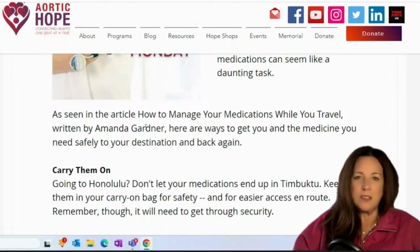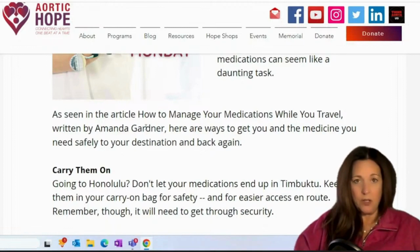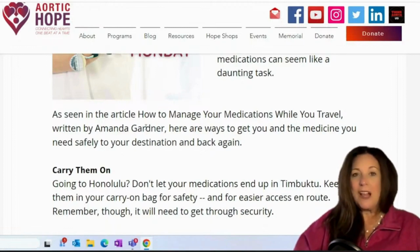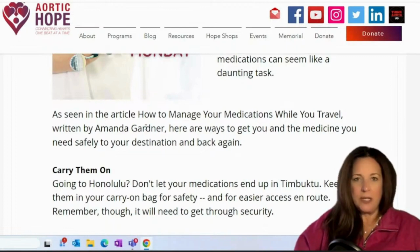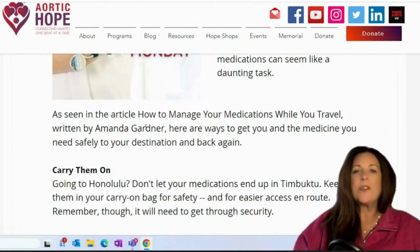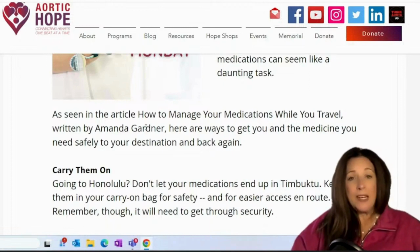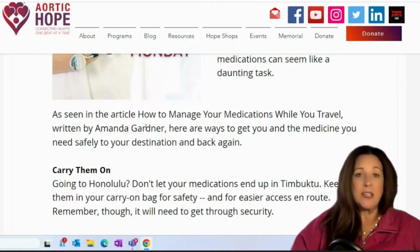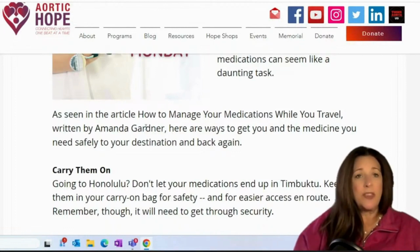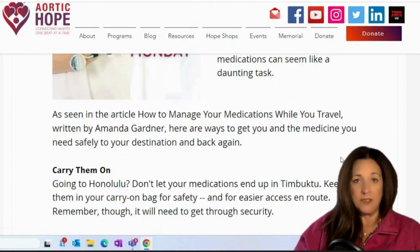Now, if you're traveling in the States and for some reason your medication didn't make it with you, rest assured you can get what's called a vacation prescription allotment. All insurance companies cover this. CVS, Walgreens, your local food store, wherever you get your medications, you can go in there and say, I'm on vacation. My medications didn't make it with me. I'm here for X amount of days. Can I have X amount of these prescriptions? And they should give it to you without problems. But keep it in your carry-on bag for safety.